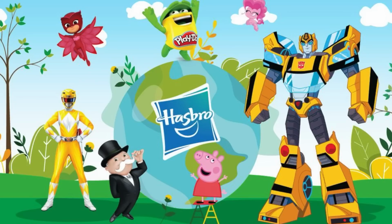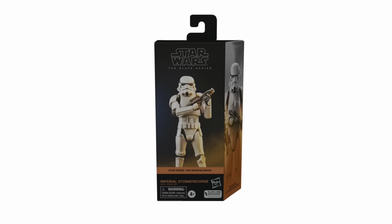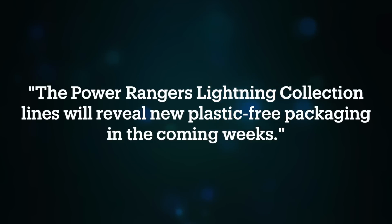We've talked about this on Lightning Storm numerous times, but we do get to see here the Star Wars Black Series, the final design for the standalone figure releases for that. They finally decided how those are going to look. But the important part is that in the actual letter they sent out to influencers and for people to post on news sites, there's this sentence I'm going to read word for word: The Power Rangers Lightning Collection lines will reveal new plastic-free packaging in the coming weeks.